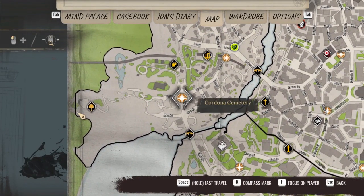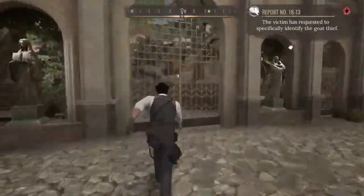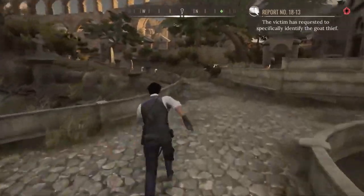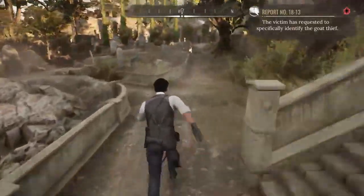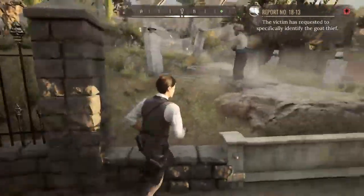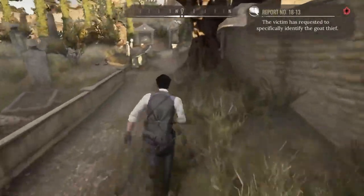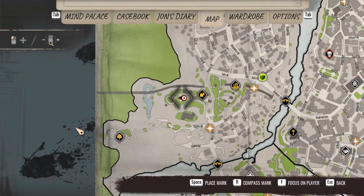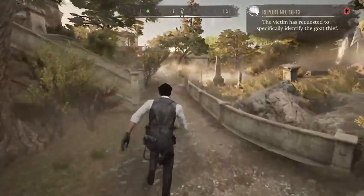So I guess we're going through the cemetery all the way to the end there. It's strange. In the case, I'm going right back to the cemetery. So let's just make our way through and get ourselves a goat, or solve who took the goat. Oh, did I go the wrong way? My bad. Can't go up this way? Fine. Okay. Oh, I need to go... Oh no, I'm in the cemetery. Oh, okay, I thought we had to go into the cemetery to get through. My bad.